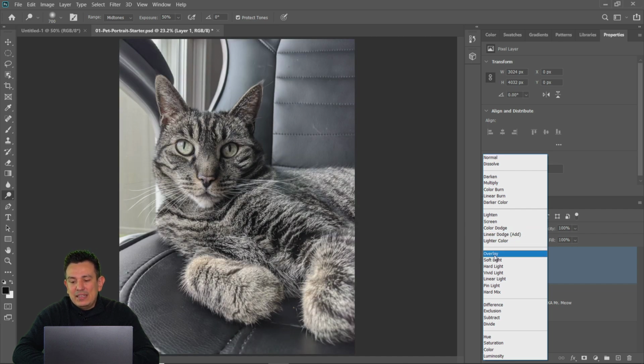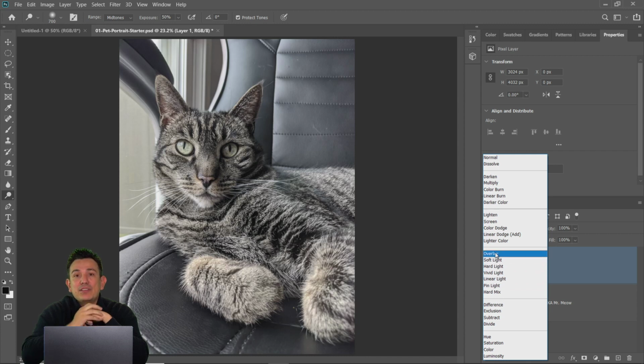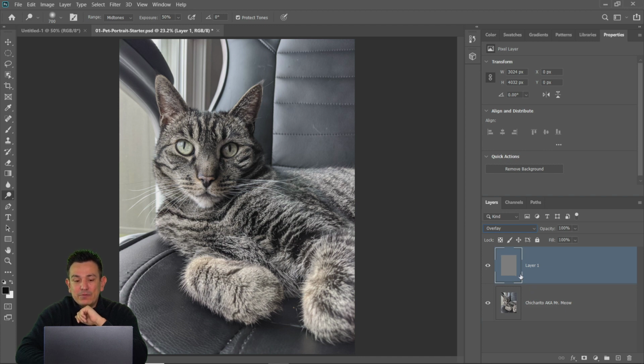You might notice that these blending modes are in between two little lines. Above Overlay, there's a little line, and below Hard Mix, there's another little line. All the blending modes between those lines, actually except for Hard Mix, make 50% gray invisible. So with any one of these blending modes, 50% gray is invisible. So if you select Overlay or Soft Light, they become invisible, right?